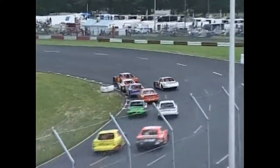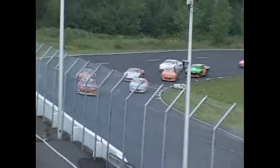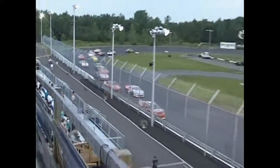Two laps to go. Random slingshots down to the inside, trying to get to the inside of the 19. Couldn't quite get there. Look at Tyler Terry in the 44. Tyler Terry on the outside goes for second. Jamie Bigor clear by a car length. The battle for second between the 20 of Bucko Branham and the 44 of Tyler Terry. White flag is out. One lap to go for Jamie Bigor.